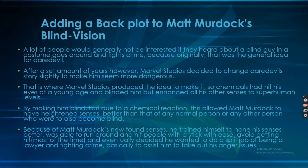By making him blind due to a chemical reaction, this allowed Matt Murdock to have heightened senses, better than that of any normal person or any other person who were to also become blind. Because of Matt Murdock's newfound senses, he trained himself to hone them better, was able to run around and hit people with a stick with ease, avoid getting hit most of the time, and eventually decided he wanted to do a split job of being a lawyer and fighting crime, basically to assist him to take out his anger issues.